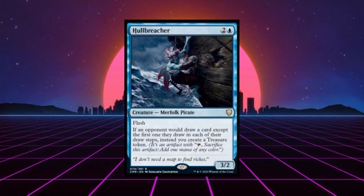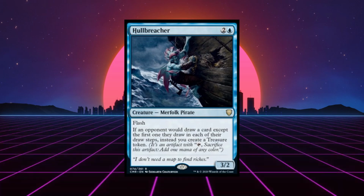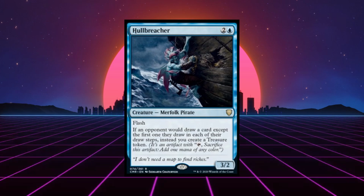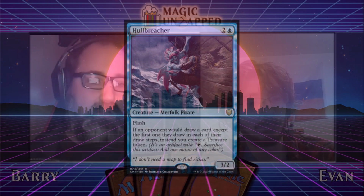The letters are there. Another card people are really, really high on that I'm seeing people talk about is Hull Breacher, which is blue and 2. It's a 3/2 Merfolk Pirate with Flash, so instant speed. And then it says if an opponent would draw a card except for the first one they draw in each of their draw steps, instead you create a treasure token. So it gives you some ramp in blue. It also can hamper other players' draws when they are drawing multiple cards in their draw step, not their main phase or anything. But people are really excited about that card.